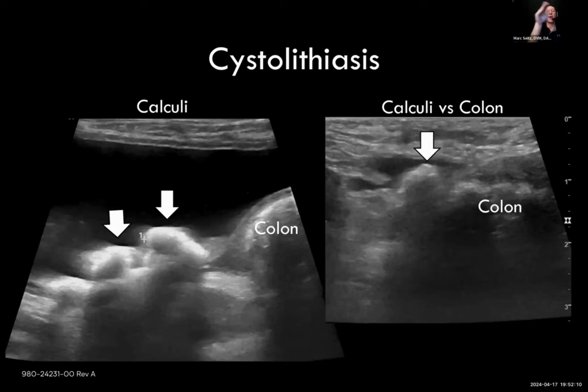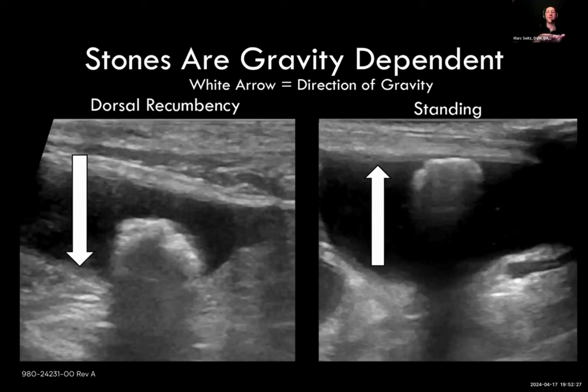Stones are going to be hyperechoic and they're going to have that clean shadow. They're usually going to be gravity dependent, but occasionally they will adhere to the wall. So here's some nice stones with shadowing. It can be a little bit hard to differentiate colon from stones, but just remember colon's going to be outside the bladder. And if you change that animal's position, colon will stay fixated, whereas the stone will move.